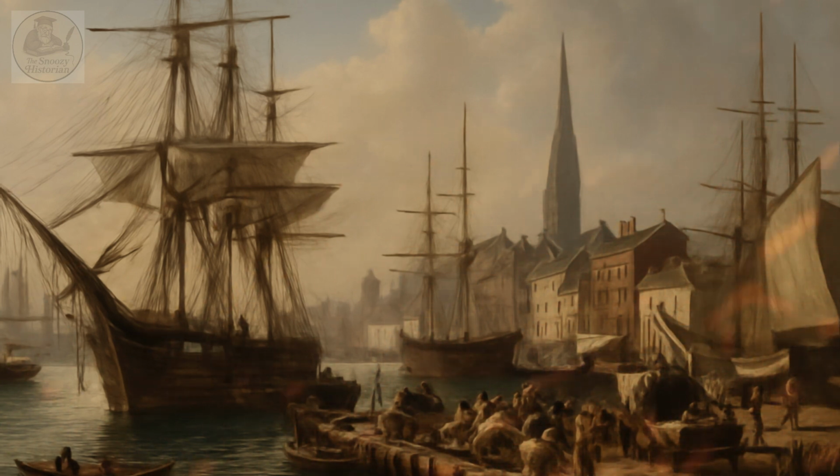The aftermath of the attacks was a time of grief, shock, and disbelief. Thousands of lives were lost, and the skyline of Manhattan, which had once been defined by the towering presence of the Twin Towers, was forever changed. But New York City, like its skyline, was not broken. In the days and weeks that followed, the city began the painful process of mourning, recovering, and rebuilding.